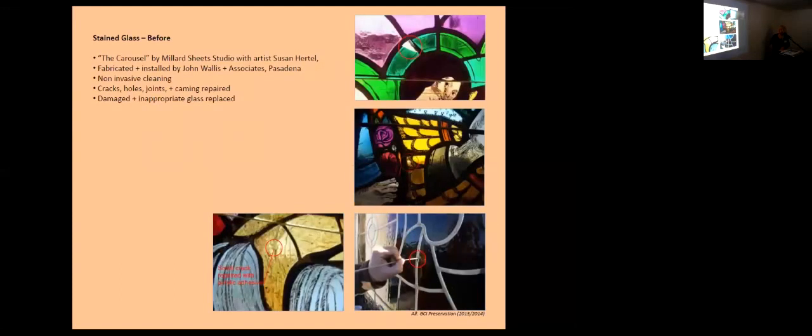Then the stained glass. Again, it was in fairly good condition. There were actually some really bad repairs. There was this area up here where it cracked, but there were areas where people had attempted to repair it and improperly camed. The caming is this piece, these lead pieces, and you could tell where the repairs were, and they just looked really awkward and crude.